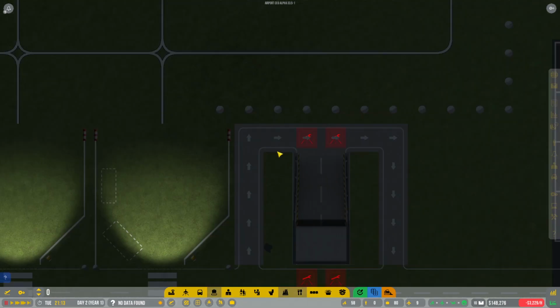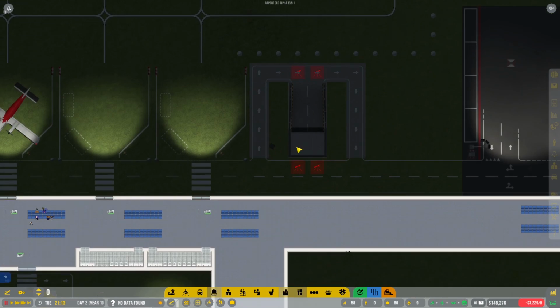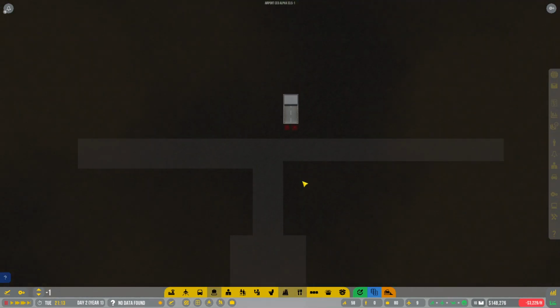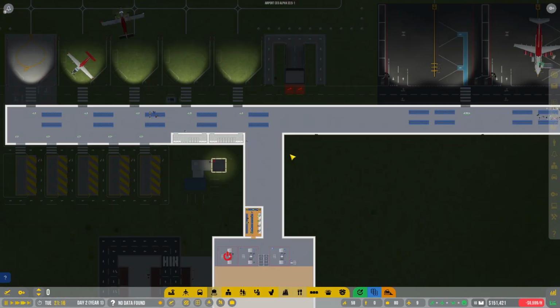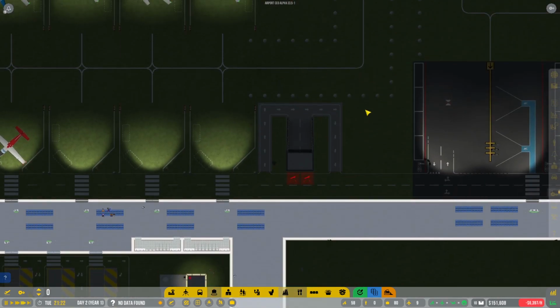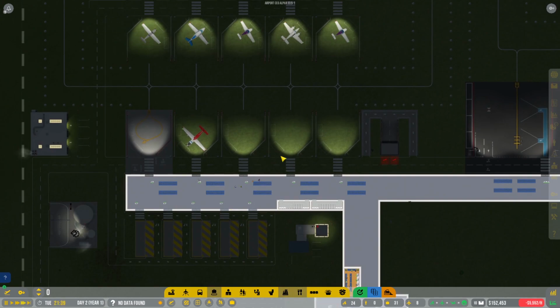So something like that should be able to go in and come out, and I hope that'll work. It does look pretty cool. If we go downstairs, that means this can be our service car area down here. That's an interesting way of doing it. The one-way thing seems to be able to allow a little bit more flexibility with all of this.